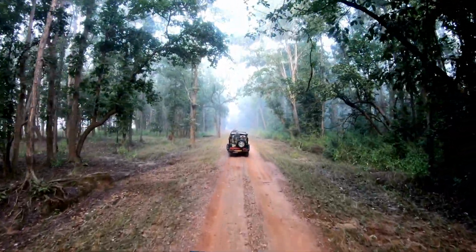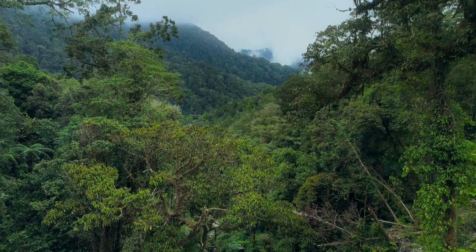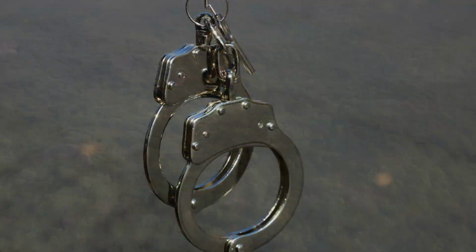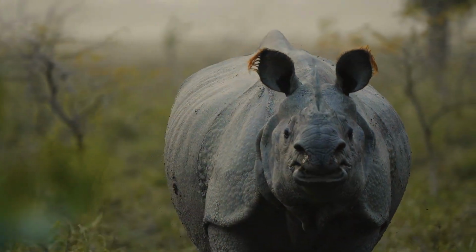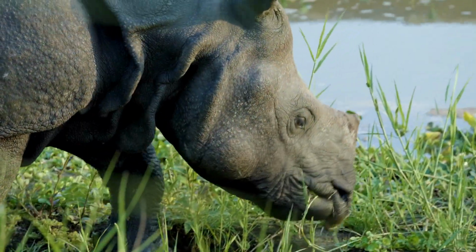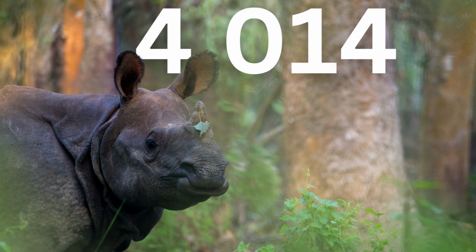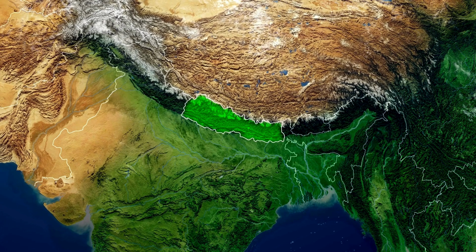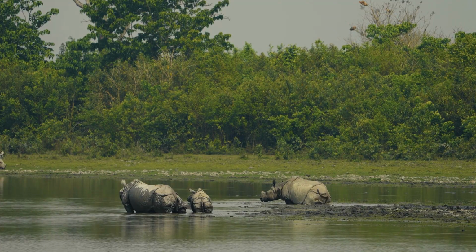Alright, so after a lot of sweat and effort from the government, forest guards, and regular folks like you and me, we've managed to make some headway in conservation. We've set up protected areas and ramped up anti-poaching measures, which have really made a difference. Places like Kaziranga National Park in India and Chitwan National Park in Nepal have played a huge role in this. According to a 2022 report, we're now looking at around 4,014 rhinos living in India and Nepal. That's a good bump in their population, but they're still on the endangered species list.